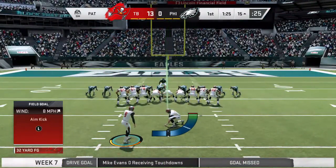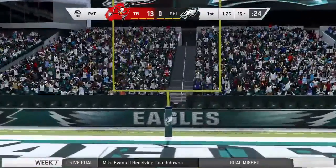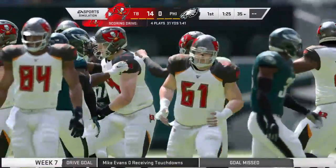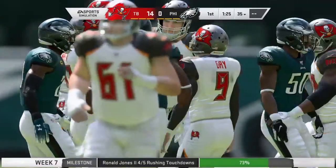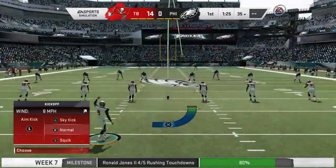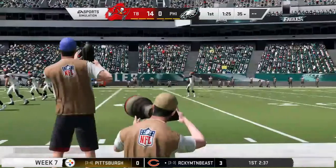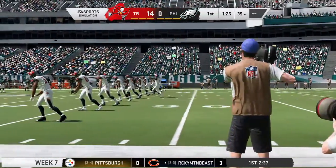Yeah, and mentioned it already. On the road, to be able to go into someone else's house and establish a start like that, obviously your confidence rises in a big way, and you're putting some doubt in their minds. Extra point by Gay is up and good, and it's now 14-0. Following the touchdown, here's Gay to kick it away.